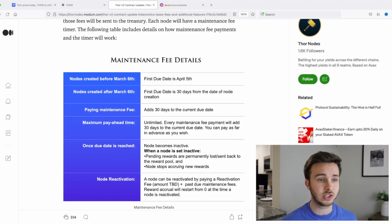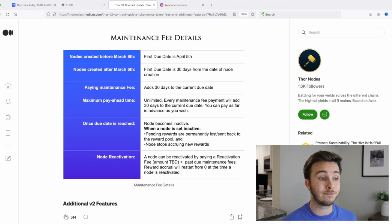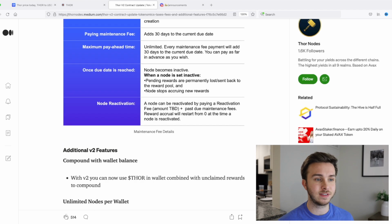So as I said, the first due date for those maintenance fees is April 5th. Now for nodes created after March 6th, the first due date is 30 days from your date of node creation. Now you can pay these maintenance fees an unlimited amount ahead of time, but once the due date is reached, a node becomes inactive. And you do not want your Thor node to become inactive, because when a node is set as inactive, all of your pending rewards that you have earned will be permanently lost. Now that's bad for you because you will be losing your Thor that you've accrued so far.